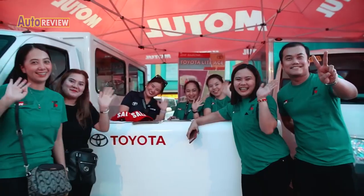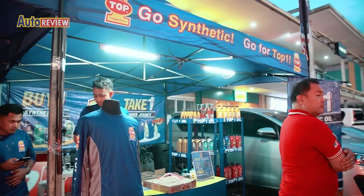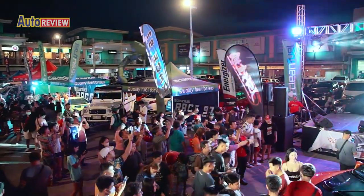For gracing the event, this is our third year of the auto show, and nahinto lang during the pandemic. So after the pandemic, this is the first post-pandemic event natin. So we'd like to thank also GSK, we'd like to thank Team Fuel, and One Way Auto for all the support that we've been able to organize this event.